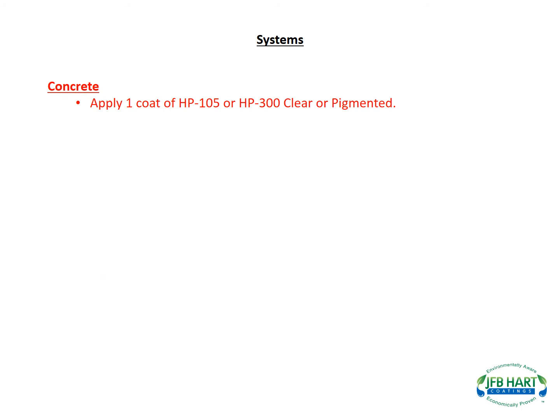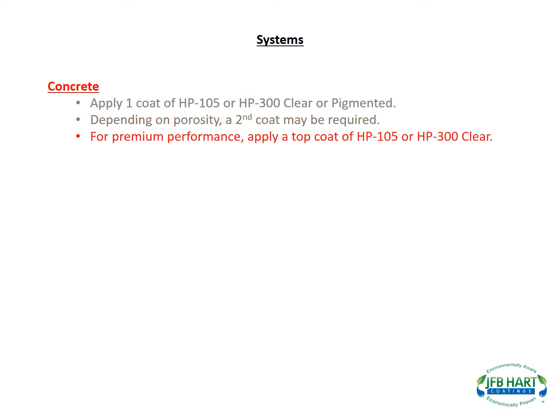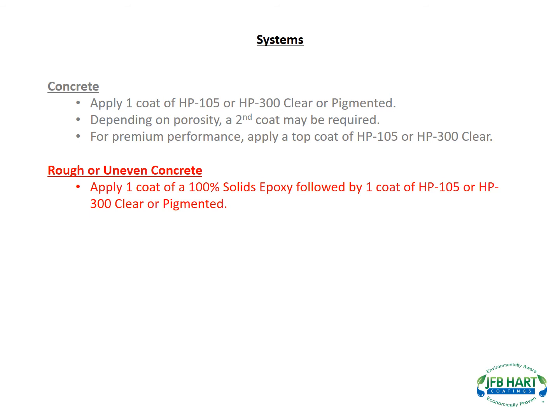Concrete. Apply 1 coat of the HP 105 or HP 300 clear or pigmented. Depending on porosity, a second coat may be required. For premium performance, apply a top coat of HP 105 or HP 300 clear. Rough or uneven concrete: apply 1 coat of a 100% solids epoxy, followed by 1 coat of HP 105 or HP 300 clear or pigmented.